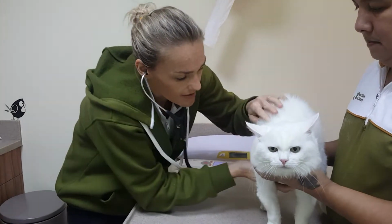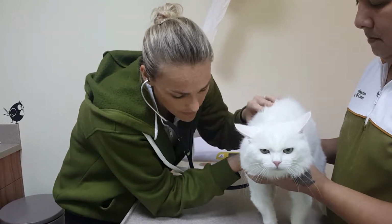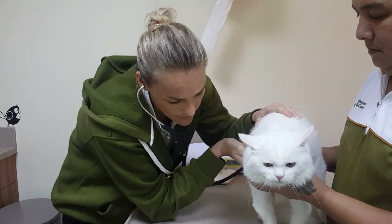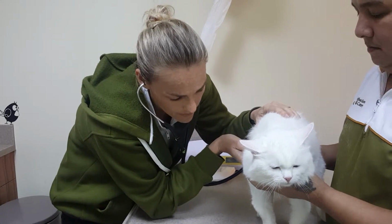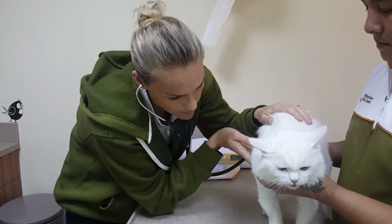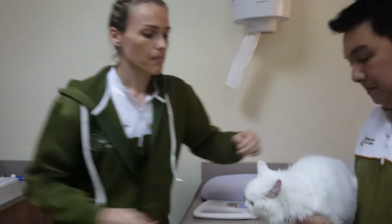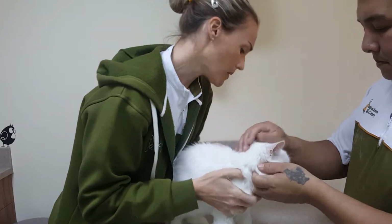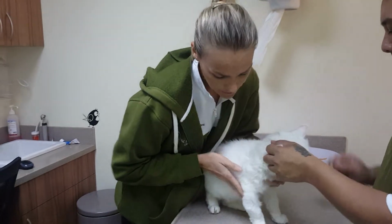We'll also have a little listen to his chest. Yeah, and his chest sounds fine. We're listening for any heart issues, little murmurs, anything that might sound a little bit different, that might alarm us, especially if we are looking at considering doing a little procedure.